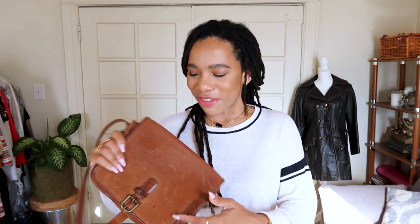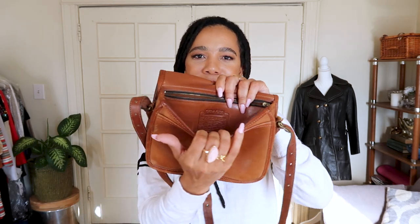The next thing I got is an accessory piece and it is a vintage Coach. Now, when it comes to vintage Coach leather, I'm like a moth to a flame. So when I saw this, I instantly knew it was a Coach even before I saw the emblem plate inside. And what this has is this back pocket right here. There's also another little pocket in the front. So it's a nice functional little crossbody.